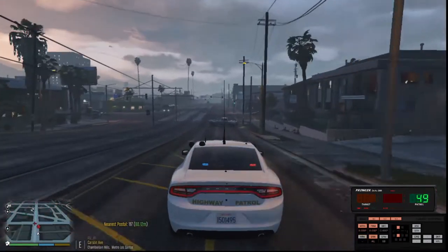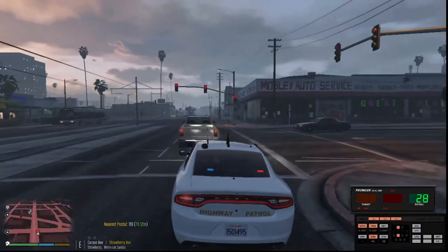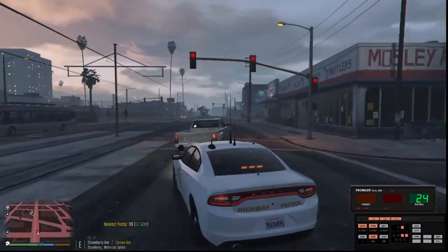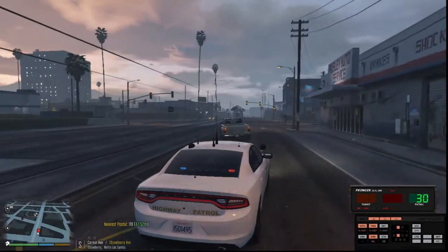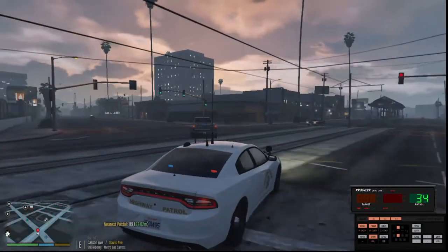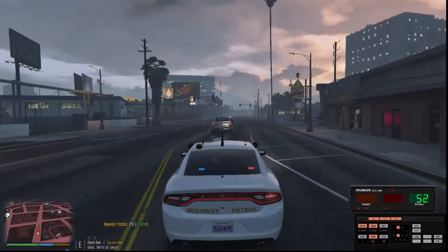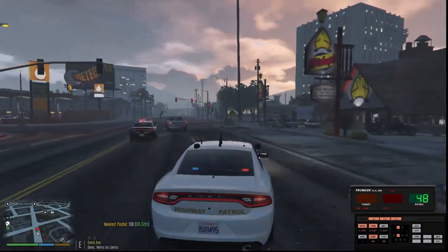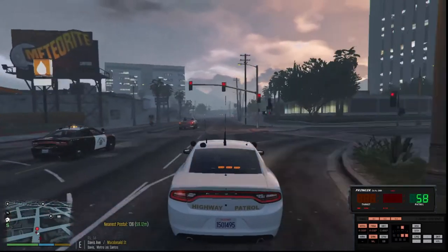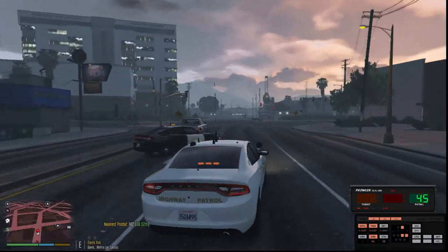Backup needed in Chamberlain Hills. Units respond code 3. Oh, he crashed. Adam 4, copy. Oh, he's popping everywhere. Oh yeah, another CHP charger. Oh, we got a polar bear. And a non-polar bear. I don't know what that would be called. Non-polar bear, what I'm gonna call it!